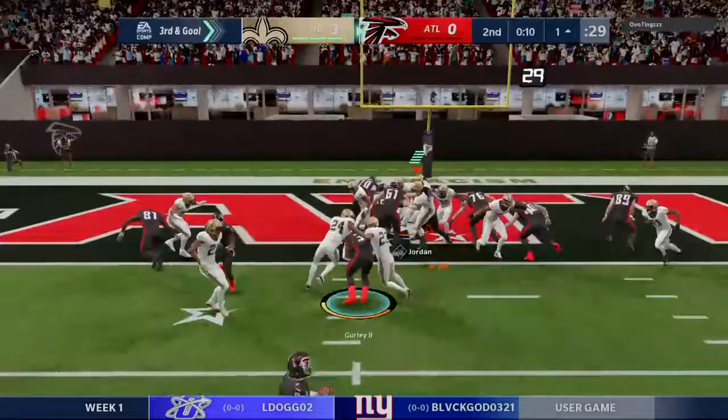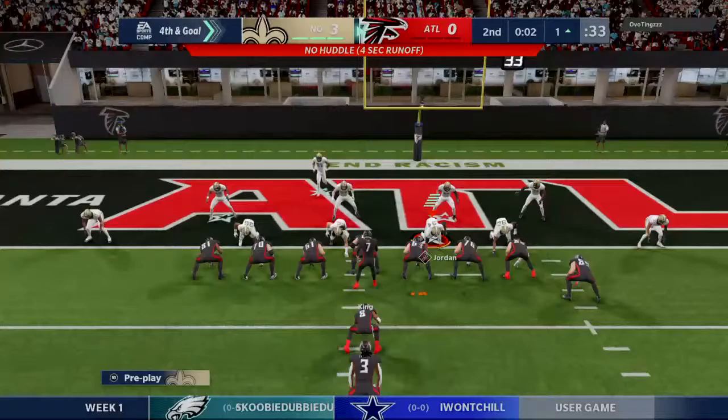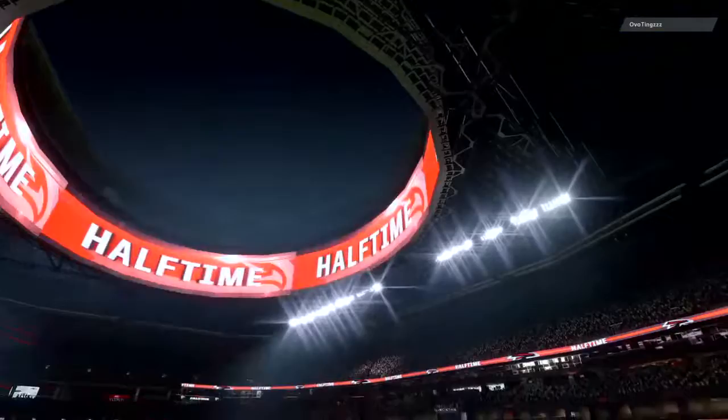They'll try and pick up the 1st with Gurley. I don't think Gurley got there. Looks like the defense held him back. And likely time for 1 final play here in the half, so they will go for it on 4th down.